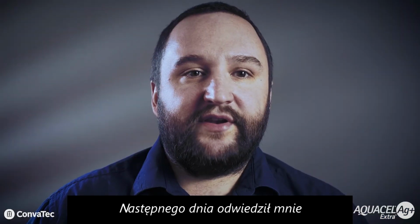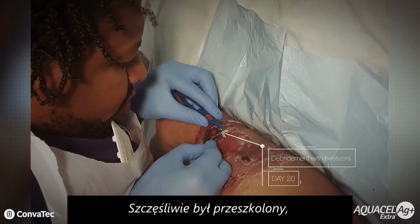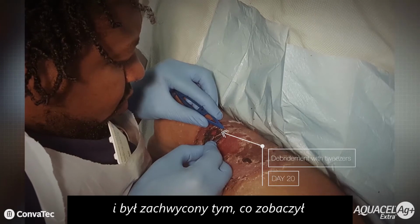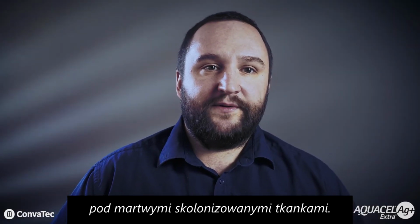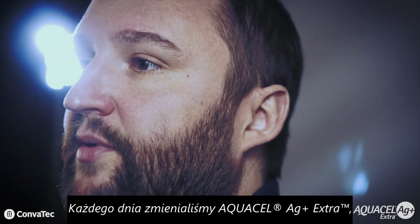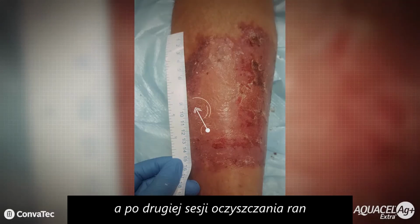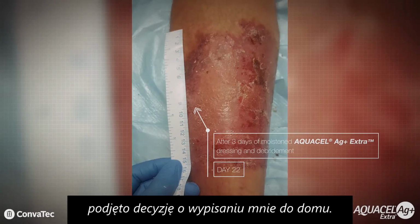The next day, David Nelson from Comatec came in. Luckily, he was trained to operate there, so he proceeded to debride my wound and was delighted with the appearance of the wound beneath this necrotic colonised tissue. And over the next 3 days, the wound was transformed. Every day we redressed in moistened Aquacel Ag Extra, and a second debridement session at the end of the week led to the decision to let me go home.